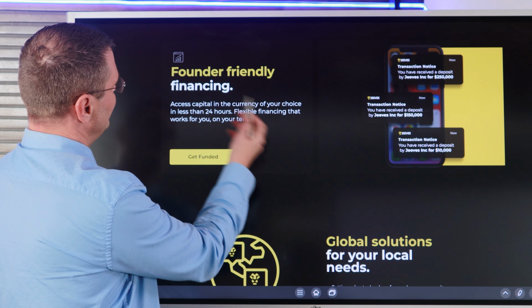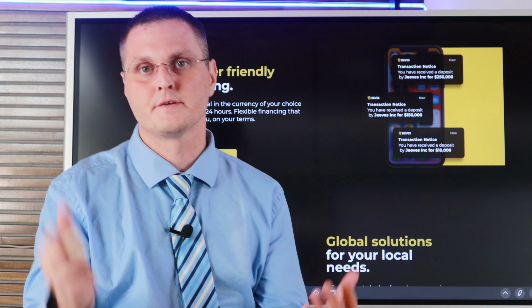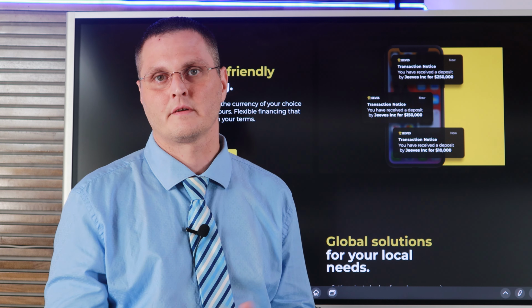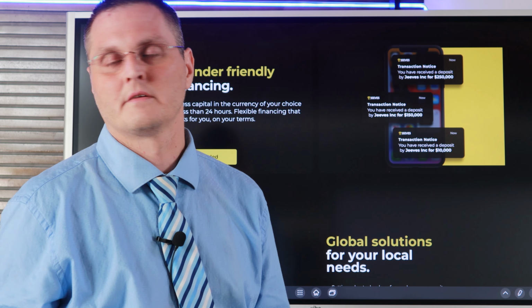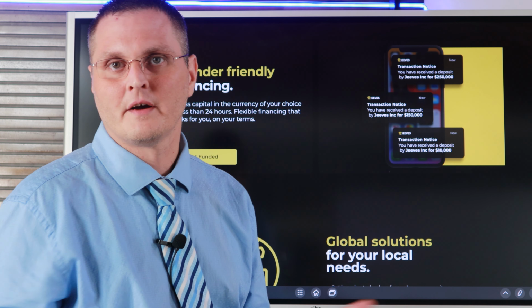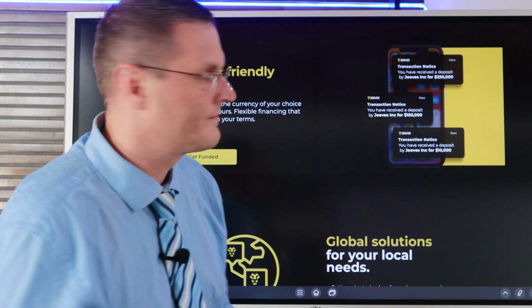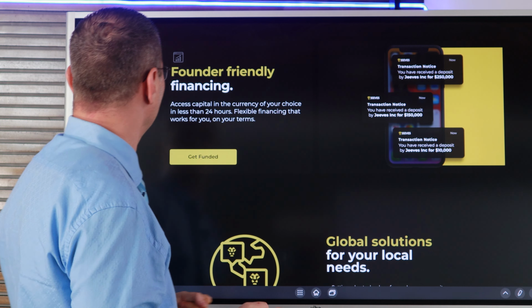You can see here they are founder-friendly financing. This is new: they don't just offer a business corporate credit card. And even if you're a solo entrepreneur, it's fine. You don't have to have multiple employees to get approved. You do need to have some cash flow, but it's okay.